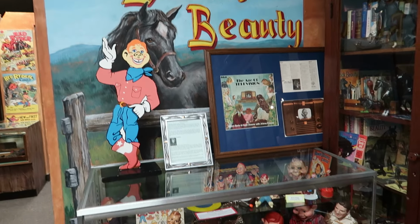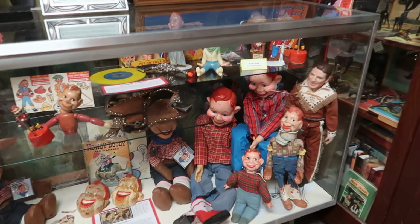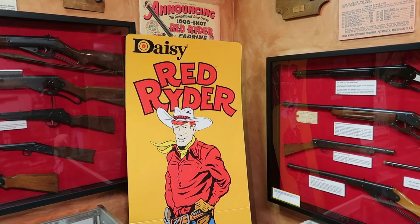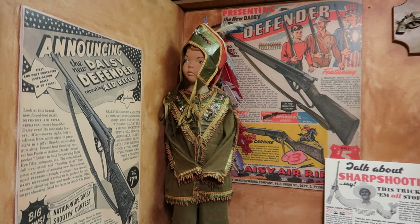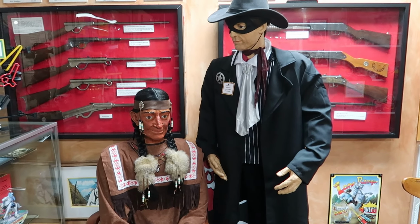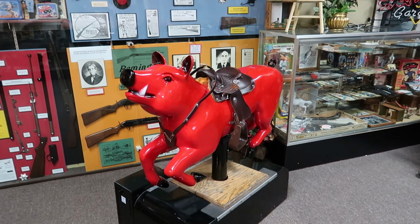Here's some Howdy Doodies. Yeah, one of the most famous puppets there. His little freckled face. Yeah, it was the Daisy Red Ryder BB gun that Ralphie shot his eye out with. Here we have the Lone Ranger. And his friend, I believe, was Tonto? Is that correct? It's a mechanical red pig, meant for riding.